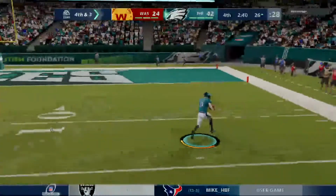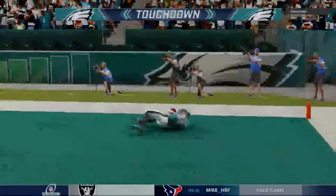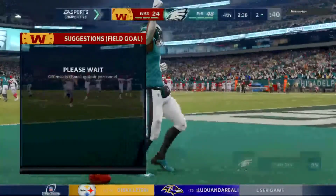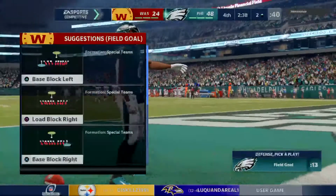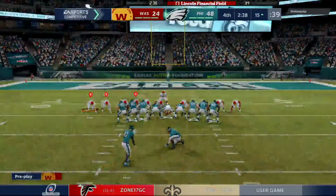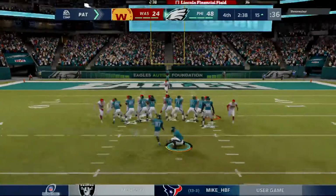Oh, he breaks a tackle, and he's got an alley. And he is into the end zone. Touchdown, Philadelphia. Miles Sanders with his 2nd touchdown of the night. And the Eagles add on to their lead. And he certainly played a pivotal role with those 2 TDs and why they're up on the scoreboard right now.